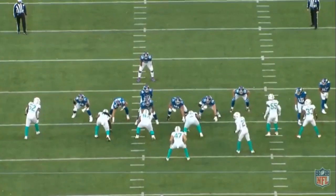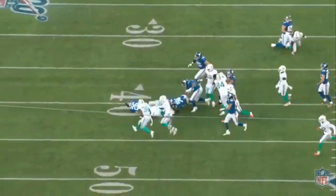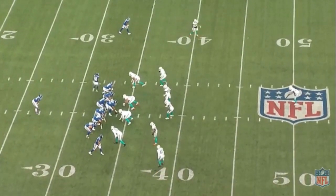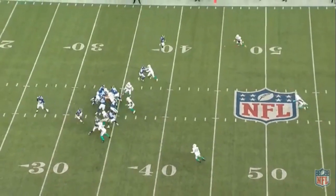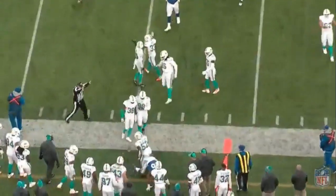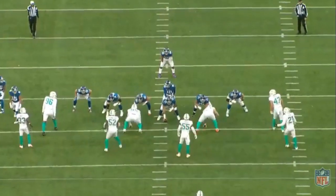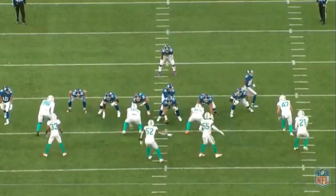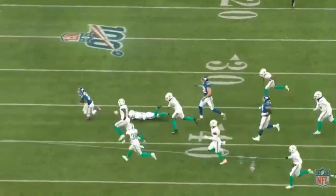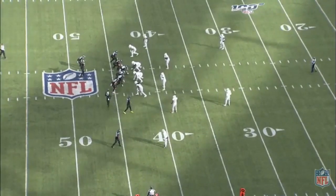He on the edge right there. 52 on the edge. Good job fighting off the block. I like it. Ooh. Good job, man. All right, let's see where he at right here. He matching up. Good job. Got off that one block. Cut the edge off right there. Cut the sideline off. I like it, man.